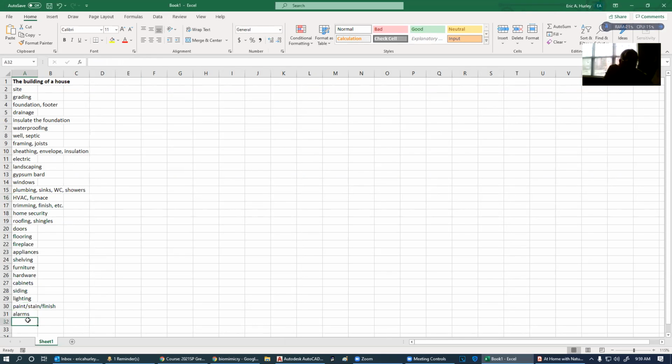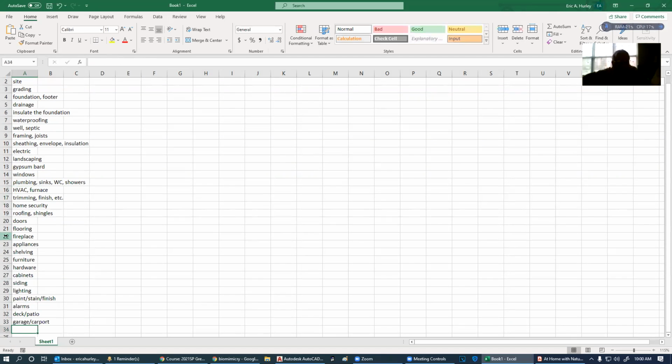Outside, you might want a deck, garage, yeah, the garage or carport. Landscaping, I got that already up there. Gravel, maybe like the driveway or something. Pave it. Gravel. That's a must.